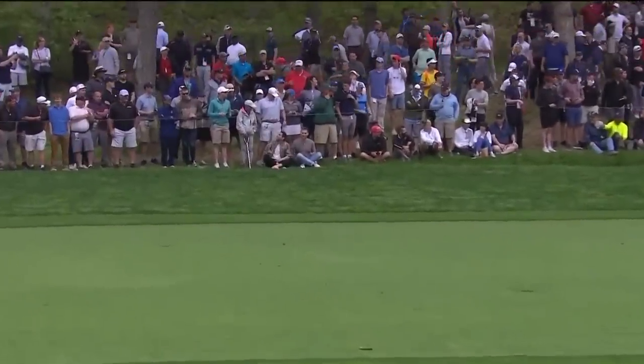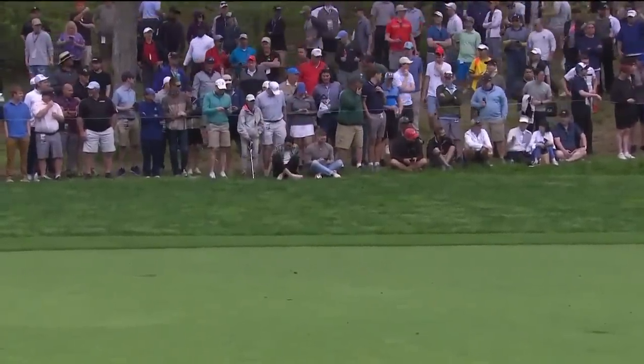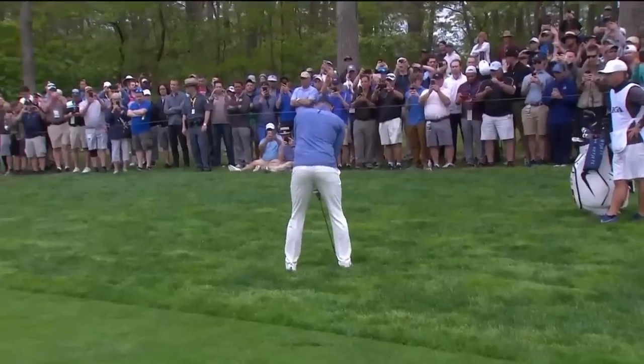Down the right side into the rough. He'll have a difficult uphill second shot. Again, can't run the ball up, only see about half the flag. Really enjoyed being with you guys this week.